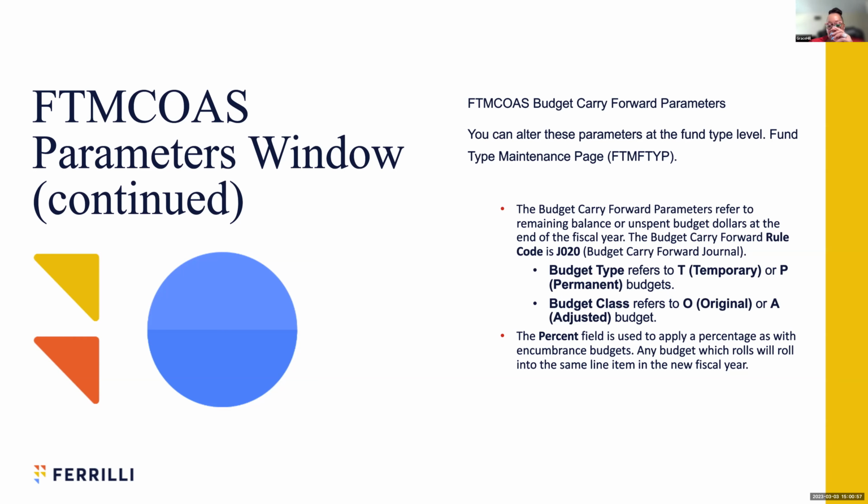If you set this up and at the end of the day, you say the percentage I want to roll forward is 0, Banner's really not going to take any budget forward. But once again, that is on the universal setting. If you go to the fund type page, you are able to then override that by saying, except for my 21, let's say 21 is my state grant, except for fund type 21, I'm going to hit an override on that page because I want all of my state grant money to come forward. I don't want to have to do a journal in the new fiscal year to move money from year to year when I can have Banner do it in the matter of 60 seconds.